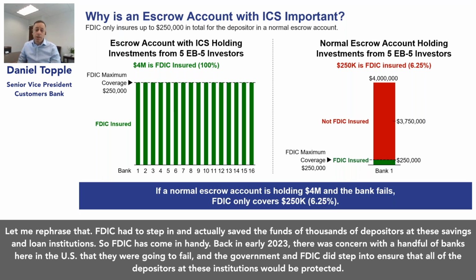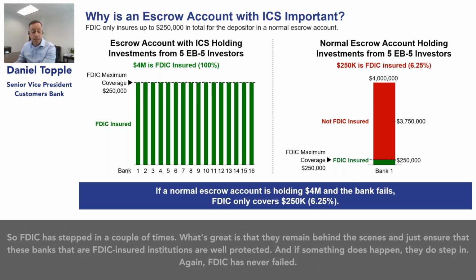Back in early 2023, there was concern that a handful of banks here in the U.S. were going to fail, and the government and FDIC did step in to ensure that all of the depositors at these institutions would be protected. So FDIC has stepped in a couple of times. What's great is that they remain behind the scenes and just ensure that these FDIC insured institutions are well protected. And if something does happen, they do step in.